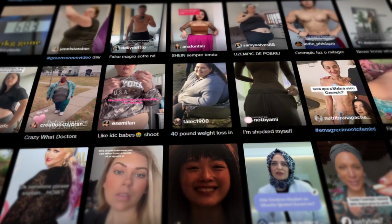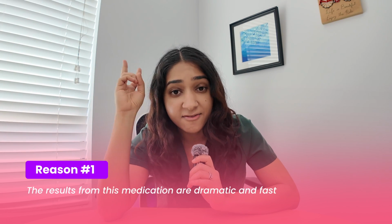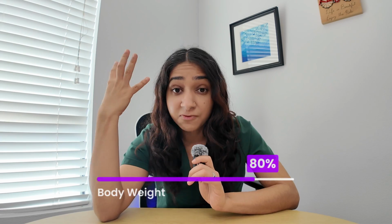So why are GLP-1 drugs like Ozempic suddenly everywhere, especially in Hollywood and on social media? Let's break it down. The first reason is that the results from this medication are dramatic and fast. Semaglutide and tirzepatide can help people lose up to 15 to 20% of their body weight. And that's not just a little, it's transformative.